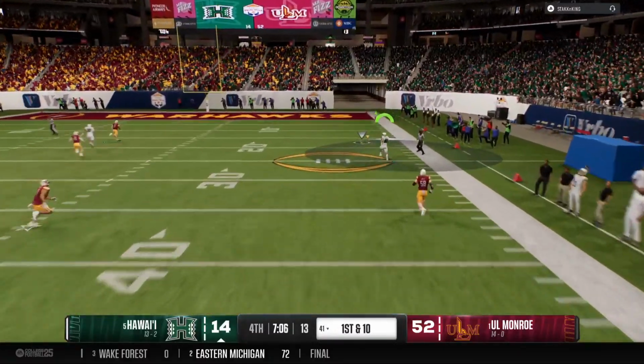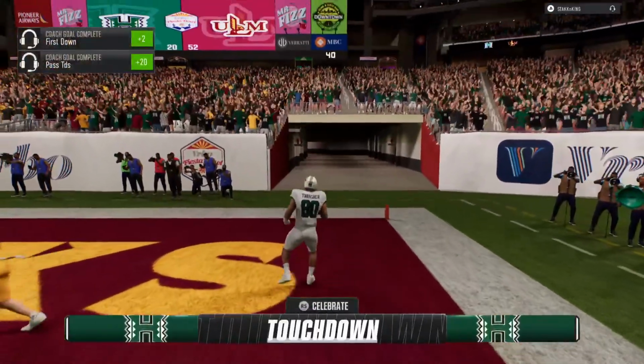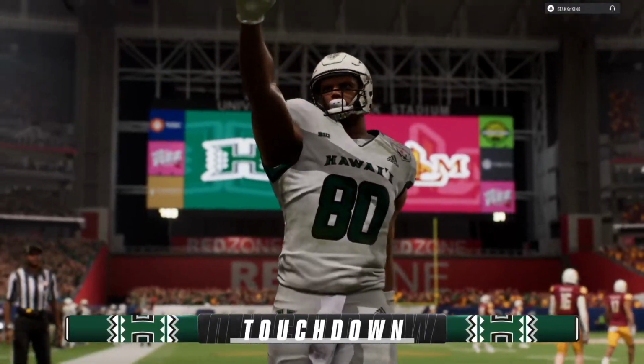On the run, going to heave it downfield. They lost the receiver down there. He's got it for a big gain. Touchdown, Hawaii. Still no answer for this offense.